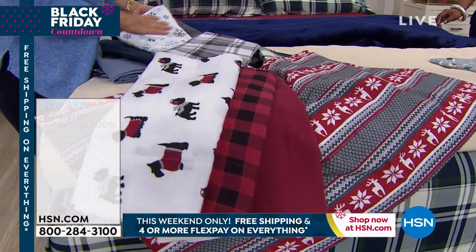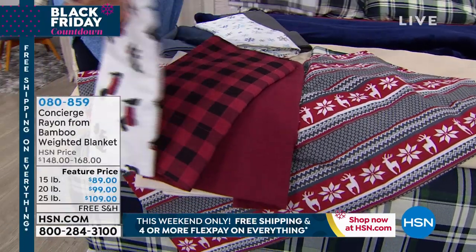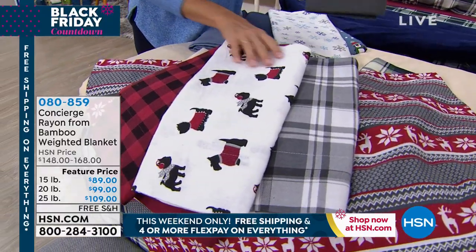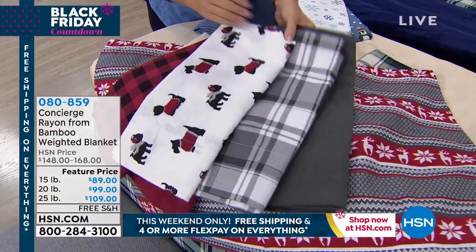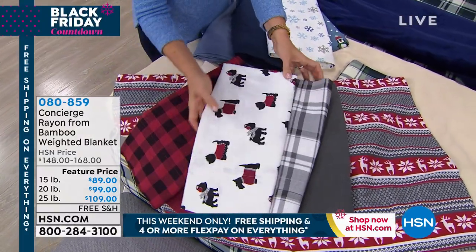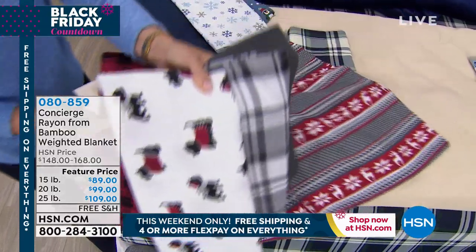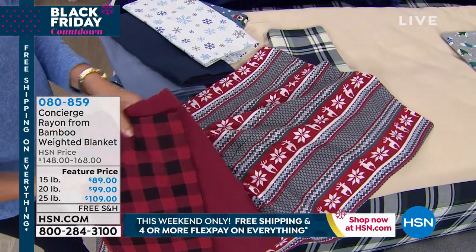Oh my goodness, this is so fun to play with. I mean, just to design your own bedroom colors and mix and match, so fun. Well, we are going to leave these available for you, so we want to thank you for your phone calls there.